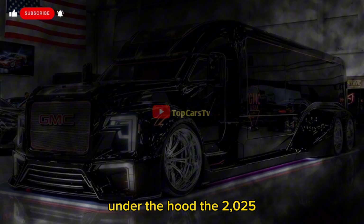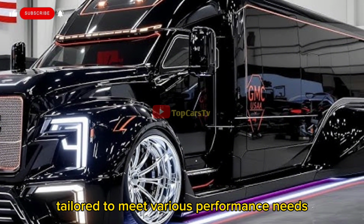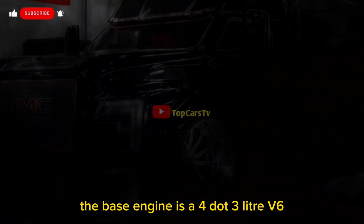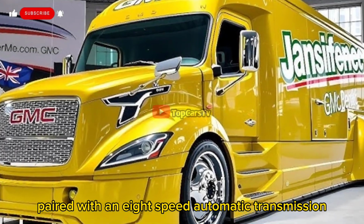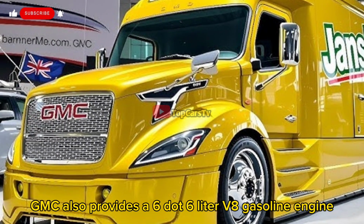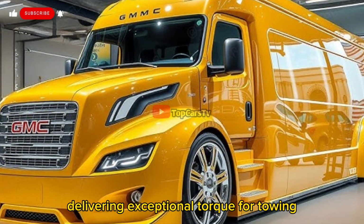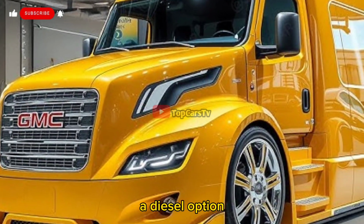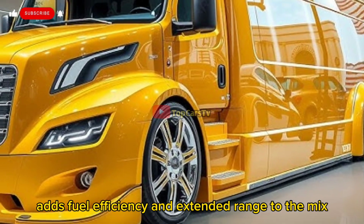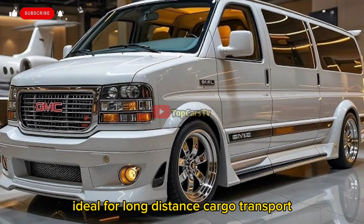Under the hood, the 2025 Savana 3500 offers a selection of powerful engines tailored to meet various performance needs. The base engine is a 4.3-liter V6 paired with an 8-speed automatic transmission, offering a good balance between power and fuel economy. For those needing more muscle, GMC also provides a 6.6-liter V8 gasoline engine, delivering exceptional torque for towing and carrying heavier payloads. A diesel option, the 2.8-liter Duramax Turbo Diesel Inline-4, adds fuel efficiency and extended range to the mix, ideal for long-distance cargo transport.